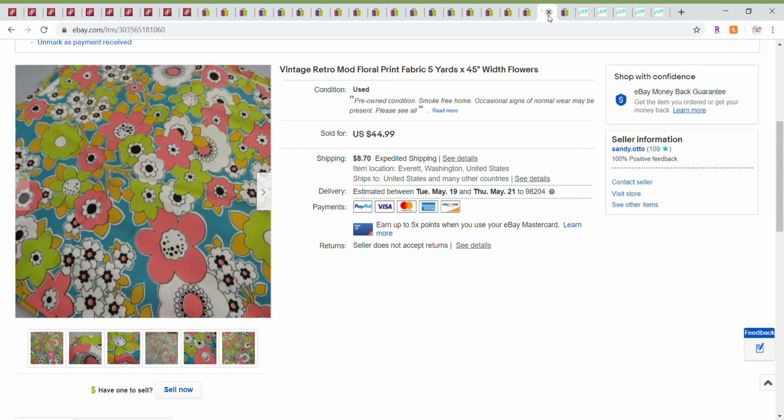This was a great find. I just loved this fabric. I saw it and just instantly said mine, and knew that I had to have this. I had to find a good home for this because it was just too good to, again, end up in the landfill. This was 5 yards worth of material.